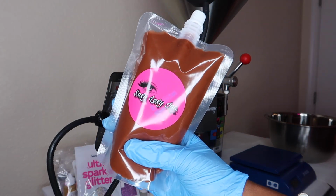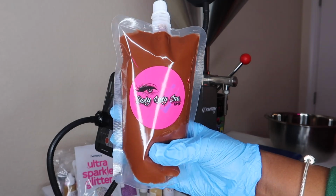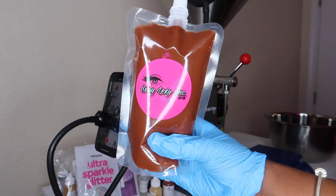To make sure it was 8 ounces of gloss base in here, and that is what I measured out perfectly. So this is how each of the Brown Skin Girl Wholesale pouches should look.